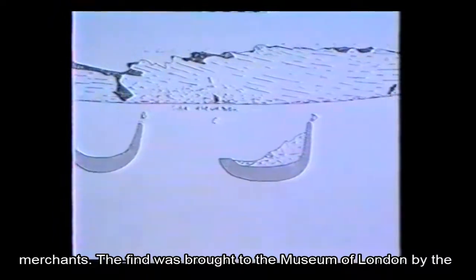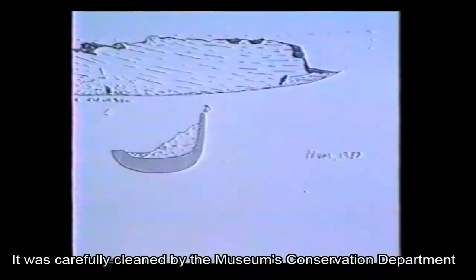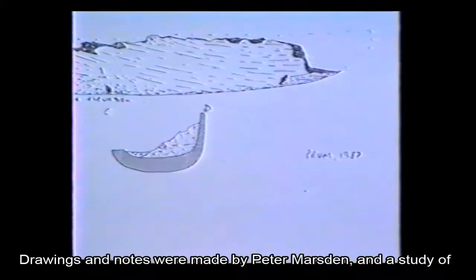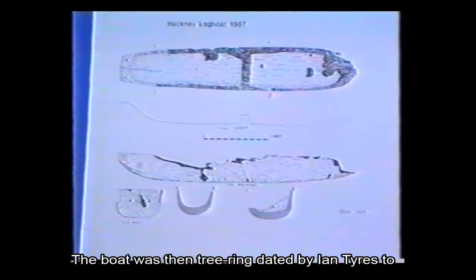The find was brought to the Museum of London by the North Section of the Department of Greater London Archaeology. It was carefully cleaned by the museum's conservation department. Drawings and notes were made by Peter Marsden, and a study of how the boat was made by Damien Goodburn, both of the Museum of London. The boat was then tree ring dated by Ian Tyers to between 950 and 1000 AD, making it about 1000 years old.